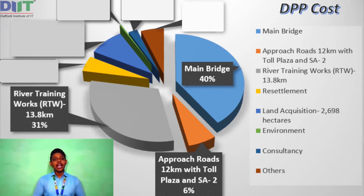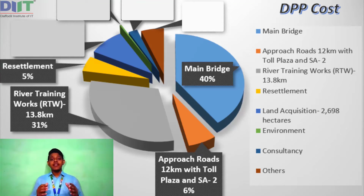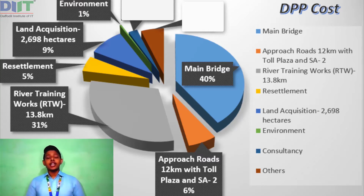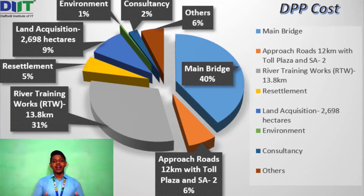Then river training works, 13.8 kilometers, where the DPP cost is 94 billion Bangladeshi Taka, which is 31% of total cost. Then resettlement, where the DPP cost is 15.15 billion Bangladeshi Taka, which is 5% of total cost. Then land acquisition, where the DPP cost is 26.99 billion Bangladeshi Taka, which is 9% of total cost. Then environment, where the DPP cost is 1.29 billion Bangladeshi Taka, which is 1% of total cost. Then consultancy, where the DPP cost is 6.78 billion Bangladeshi Taka, which is 2% of total cost. Then other costs, such as salary, VAT, transport cost, income tax, etc., where the DPP cost is 17.31 billion Bangladeshi Taka, which is 6% of total cost.